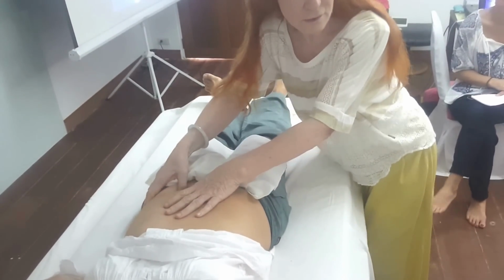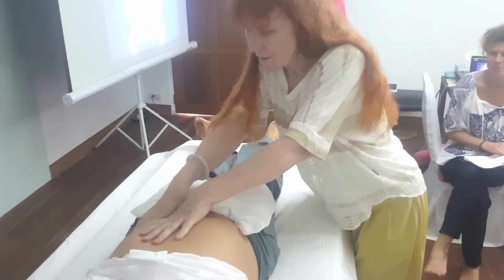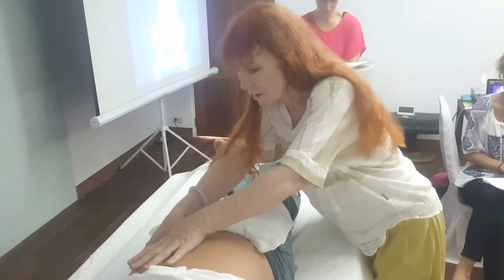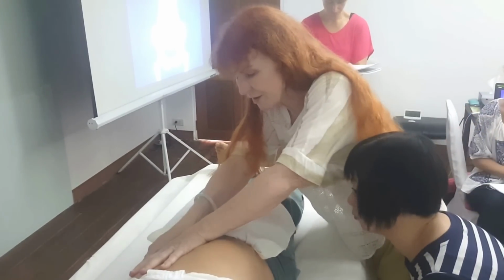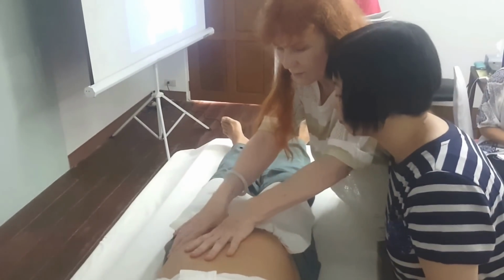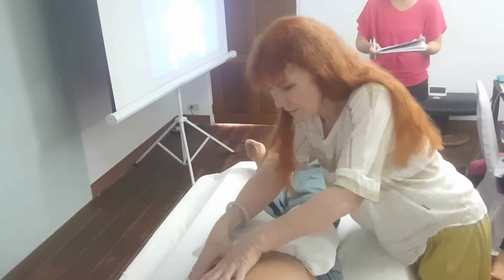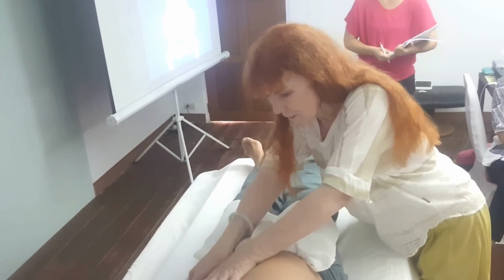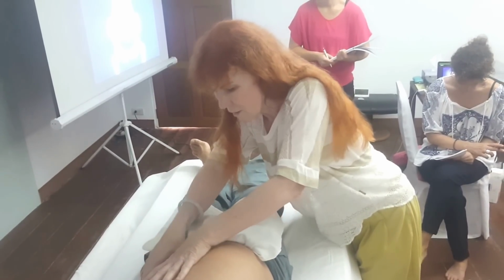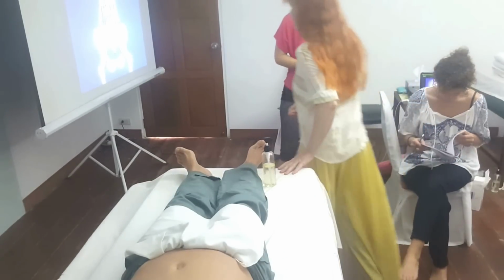Is it sometimes lower for women who have had children? It tends to be lower? Can be. Can be. Depends, you know. Deeper level is contention. So what I do, I go down and pull up deep in the deeper layer. Several times.